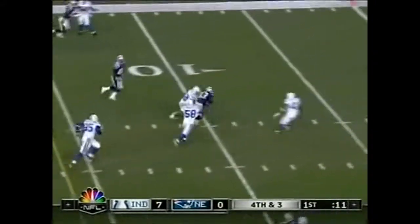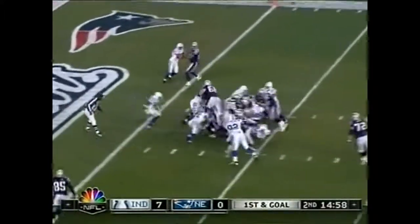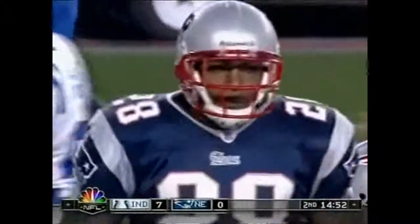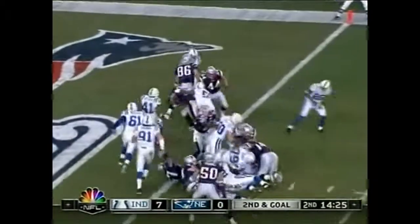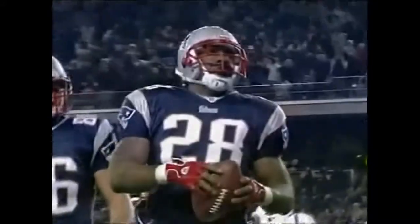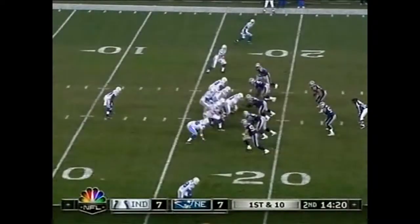Brady rolling, throwing, got it. Faulk inside the 10. First and goal as the seconds tick down to the end of the quarter. I think Bill Belichick knows we don't need field goals here. And they get 4 yards here from Corey Dillon, taking it to the 1. They give it to Dillon, and Dillon with that left shoulder angles his way into the end zone. So they convert on fourth down and 3. 39-yard completion to Doug Gabriel before a 1-yard touchdown run by Corey Dillon.